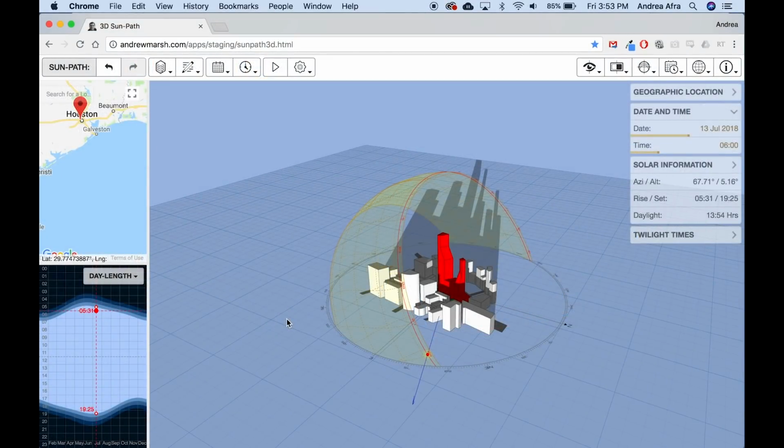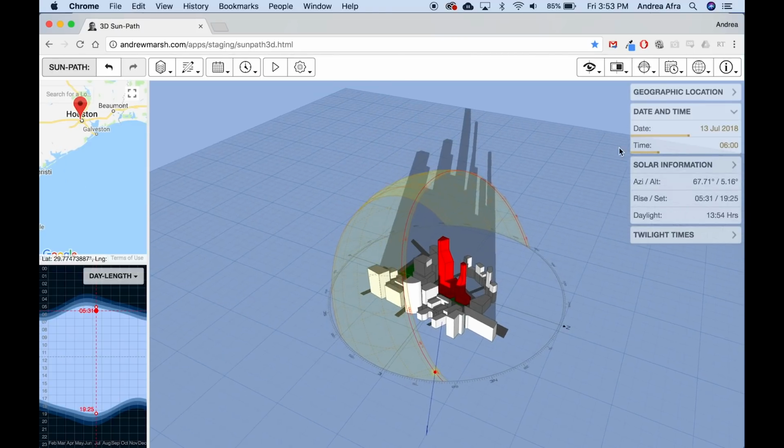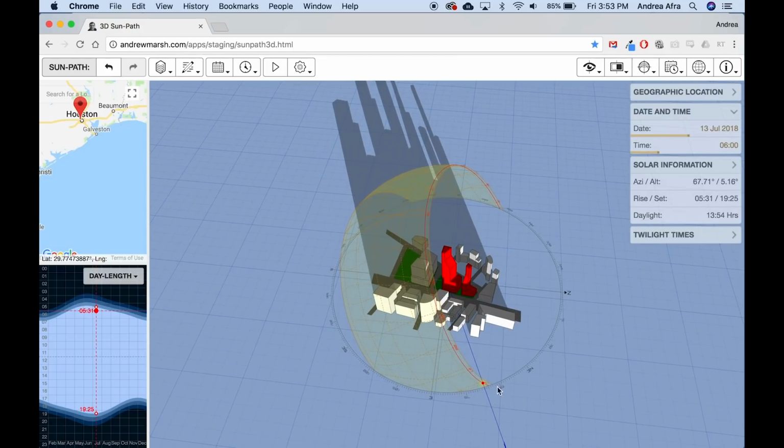With the sun's point of view in mind, let's look at what the Earth's point of view of the sun looks like. And I'm using the 3D Sun Path app to show you where the sun's path is in the sky based on your location, the date, and the time. So right now we're at Houston just after sunrise, mid-July. And the sun is going to be rising in the northeast and then setting in the northwest.